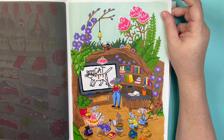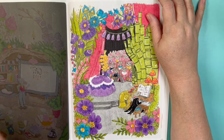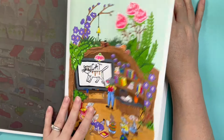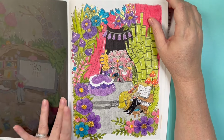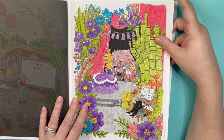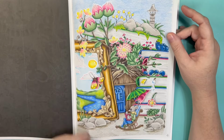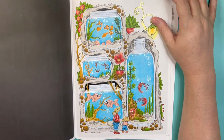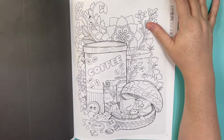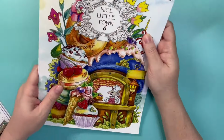This is the very first one I colored in this book. And I was not happy with it. I believe it was a color along with Jamie's Coloring Love. I think it was some hashtag that she did. Here's the Opera House. This is my absolute favorite. I so love how the frame turned out. So yeah, I think we only have like 5 pages left. That's Nice Little Town at 6.